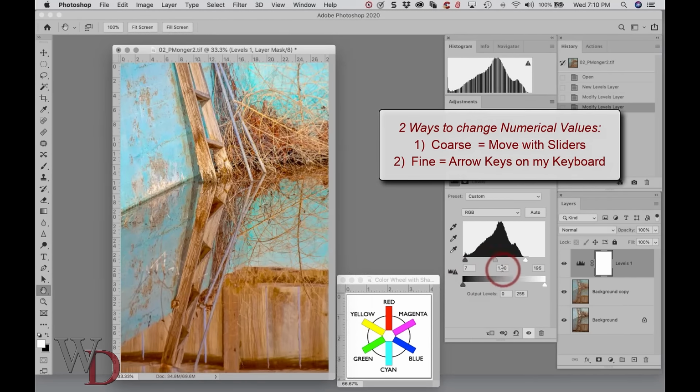I am going to click on the box below. Remember, there are 2 ways. One is to move the slider, and the other is to click in the box below it. And I'm just going to use my arrow keys to bring this down to where I get the image that I want.